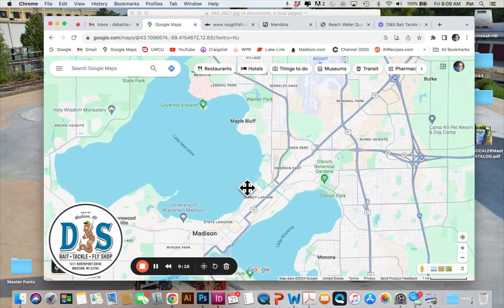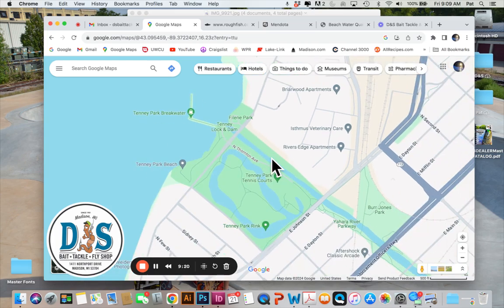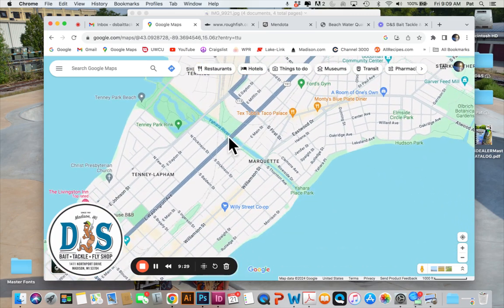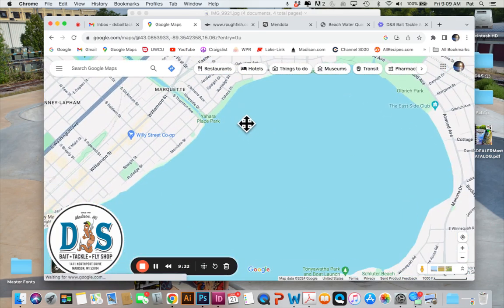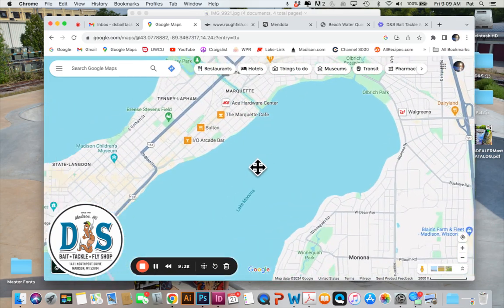Otherwise, Tenney Park, also a great mixed bag coming out of there at the break wall and below the lock and dam. Although the lock and dam action isn't as consistent as it has been all spring. But I guess that pretty much does it for Mendota. But down the river here. Oh, also I've been hearing about some nice bass in the Tenney Park Lagoon. As you go down the river, it dumps into Monona, always a great spot. Nice mixed bag of fish coming through there all the time.